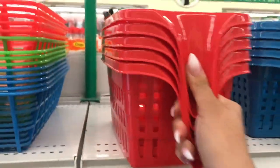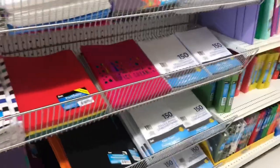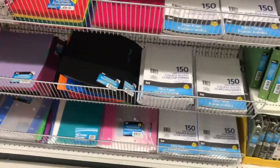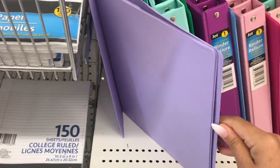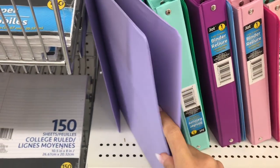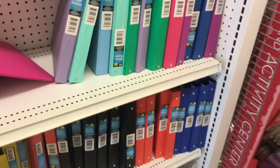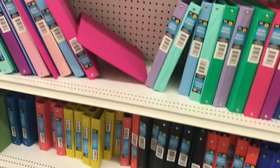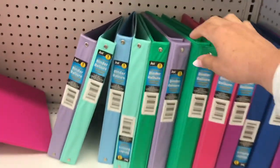I love these. These are so practical up top over a cubby hook or something like that. Ooh, I like the binders. Really colorful, nice pale purple. I am obsessed with purple lately. I've been using all my purple pens and all my purple things when I'm writing out my plans. I really like these binders.